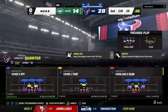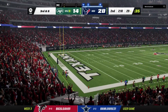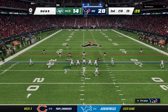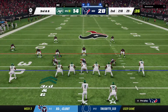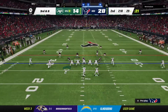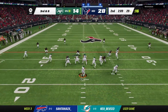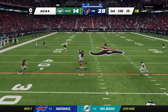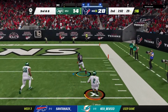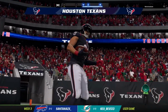Now, meanwhile, a pass that should have been intercepted, but it winds up falling incomplete. Certainly appeared to take away his first read, and by the time he tried to look elsewhere and find an open target, the coverage was too good. That one falls incomplete. On 3rd down, Wilson. And for the 3rd time here in this half, it's intercepted. Picked off by Amani Hooker. And they will score a pick 6 for the Texans.